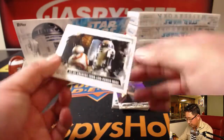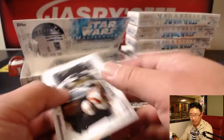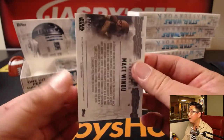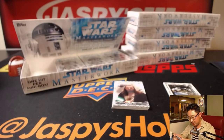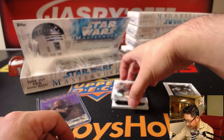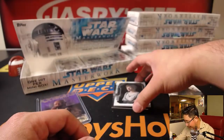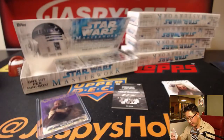We're going to start off with R2-D2 awakens from low power mode. Just woke up. He's like, here we go. Here I am. There's Mace Windu, purple parallel, 47 out of 50, matching his purple lightsaber. There's a great Star Wars book called Shatterpoint, which is kind of like Heart of Darkness or Apocalypse Now for you readers out there. There's Qui-Gon. There's Mon Mothma. Many Bothans, etc., out of 249.